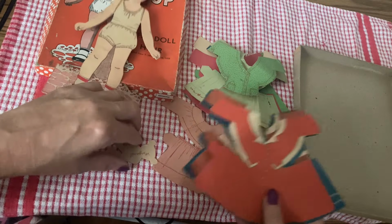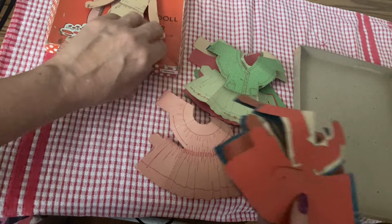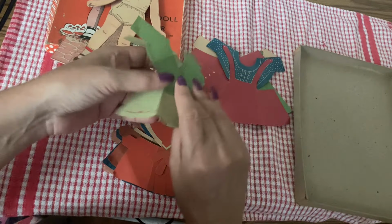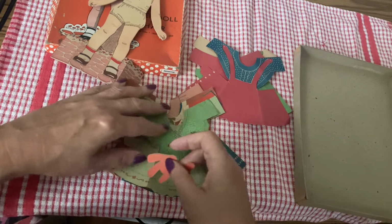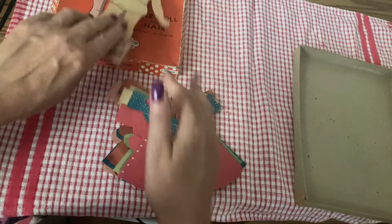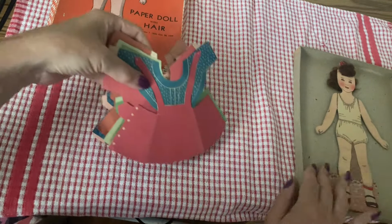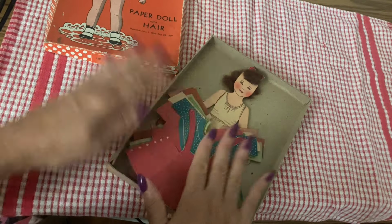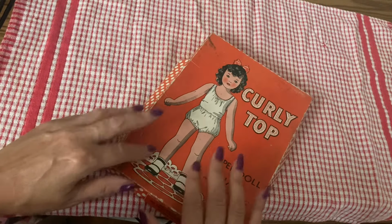Lovely. About 10 outfits, huh? In the box first. See, she's kind of good and she's the heaviest. I'm gonna lay the outfits on top. Okay, so there's Gertie.